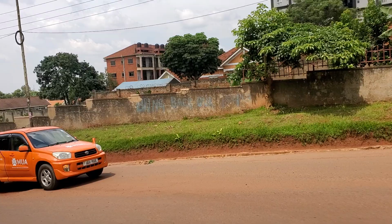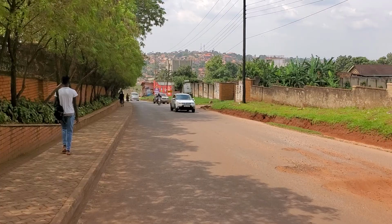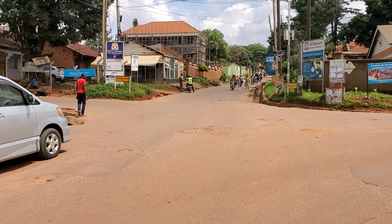Then as you slope down, you can as well slope down towards the bypass. This is towards the bypass, if you so want. Then alternatively, opposite direction, going up, that is towards Bukoto town, Bukoto the center. But all this is Bukoto.